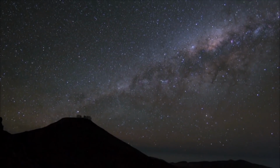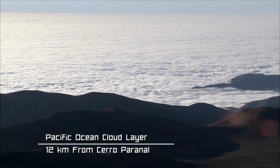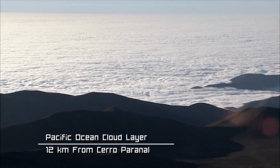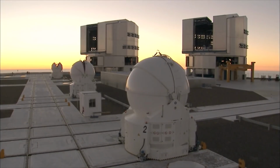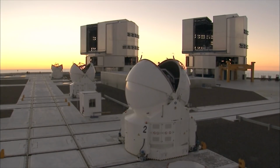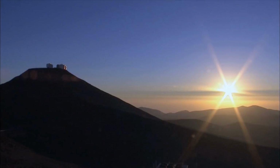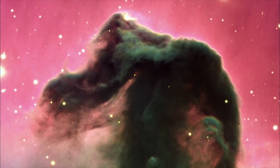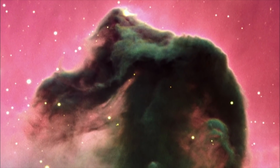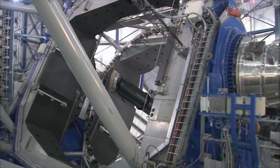Part of the secret to the VLT's success is its location. Perched more than 2.6 kilometers above sea level, Cerro Paranal boasts the ideal atmospheric conditions for astronomy. But there is more than an exceptional sky at work here. To produce views that challenge the Hubble Space Telescope for beauty and clarity, the VLT also relies on some exceptional technology.